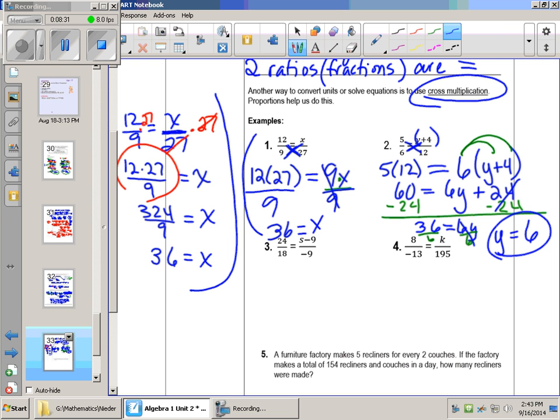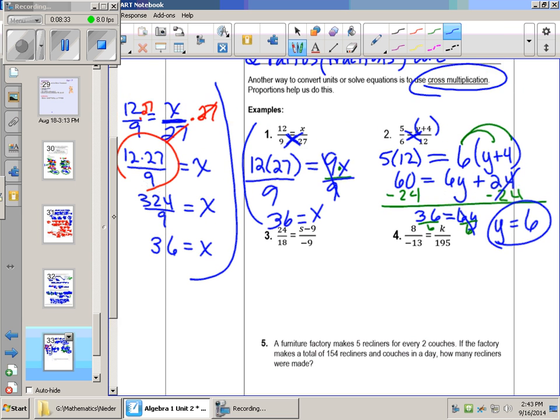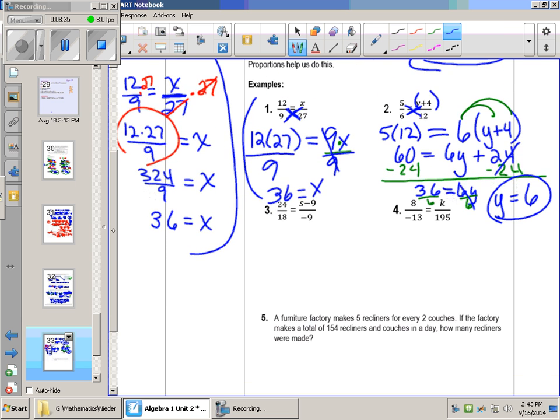Okay? Hopefully you're doing okay. Just hang in there. We got a couple more here to practice. All right, so same thing. Cross. Going cross. Boom. 24 times a negative 9 equals cross. Boom. 18 times the group, s minus 9.